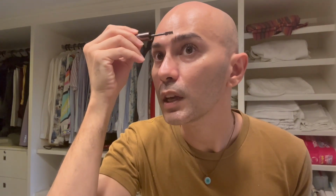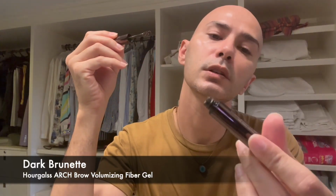routine. I've already done my skincare and now I'm just filling my brows, just balancing them out. I'm using this Hourglass Arch, I always keep forgetting the full name of this, the Brow Volumizing Fiber Gel. I love this. It just really adds some volume and some color as well.